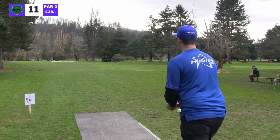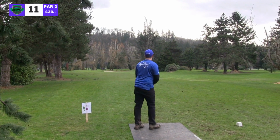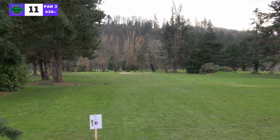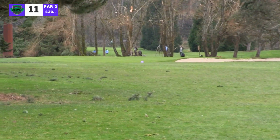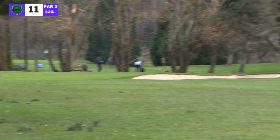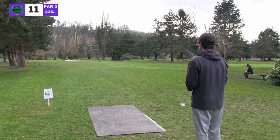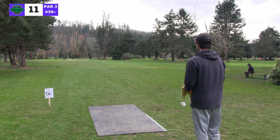Nobody on this card, maybe Anderson has it, but nobody really can step up to this tee pad and just crush a forehand to the basket. So that danger lies where if you go for it and you aren't committed and your backhand hyzers out, you're going to almost always find that OB.